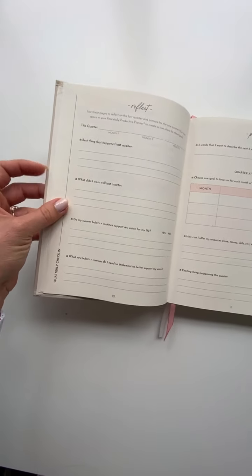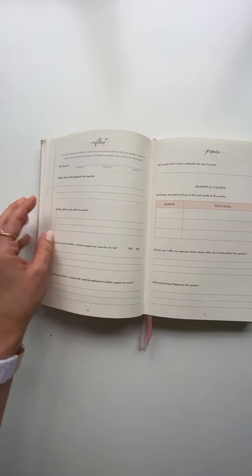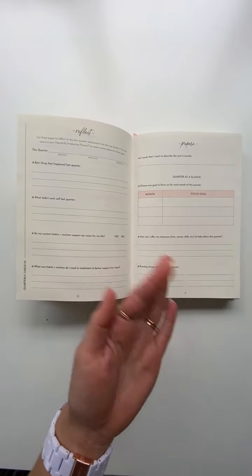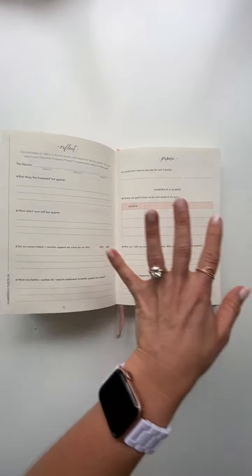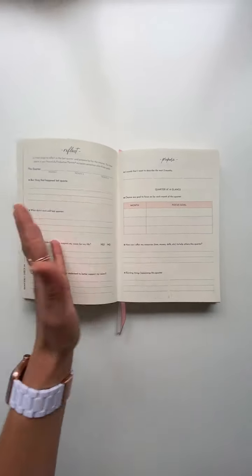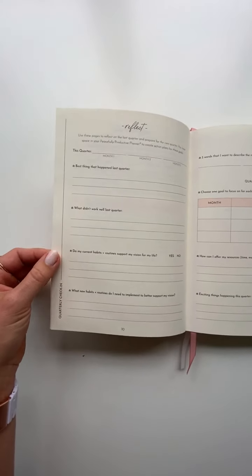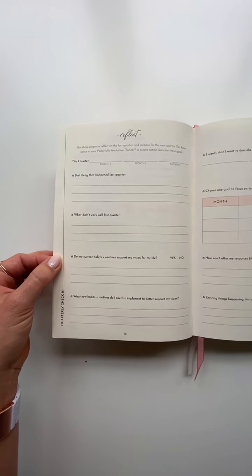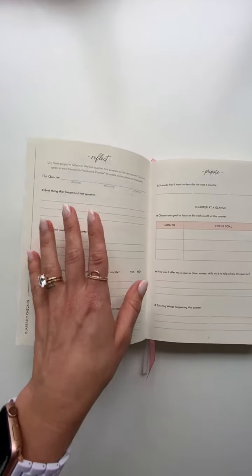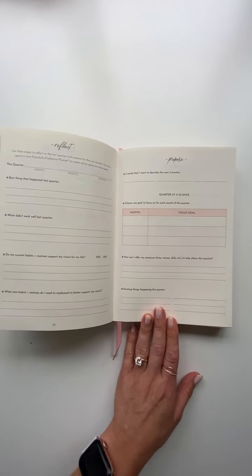So then after that, we have our quarterly check-in page right here. This spread you will only see one time in your journal because you fill it out once a quarter. So when you get your next one, when this one is over, this will be the first thing that you do again. So that's the intention, is to fill this out at the beginning of a quarter. There are just some guided questions for you to reflect and then to prepare. This is to reflect on the previous quarter, and this is to prepare for the coming quarter, okay?